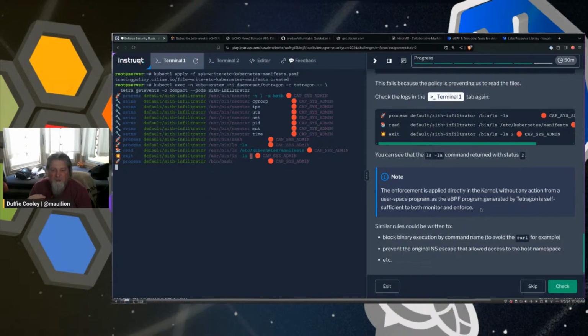This enforcement is applied directly in the kernel without any action from the user space program, as the eBPF program generated by Tetragon is self-sufficient to both monitor and enforce. So when we see it, we enforce it. It doesn't have to go back to user space or anything else like that, which is pretty darn cool. Similar rules can be written to block the binary execution by command name to avoid the curl command, for example, or to prevent the original NS escape that allowed access to the host namespace, etc.